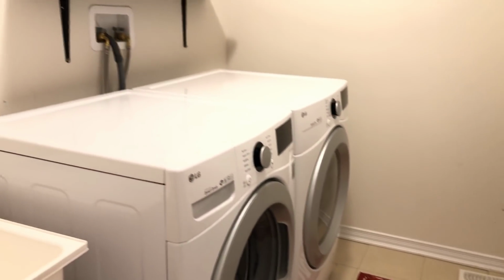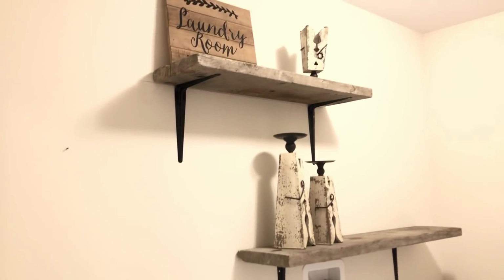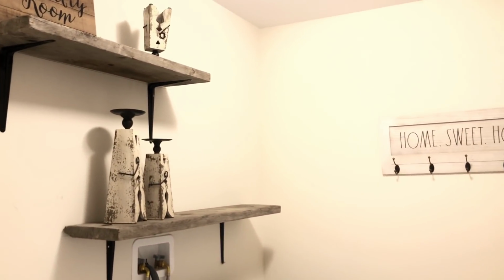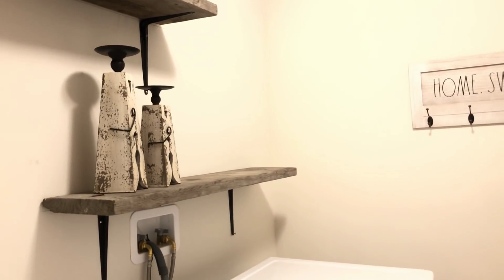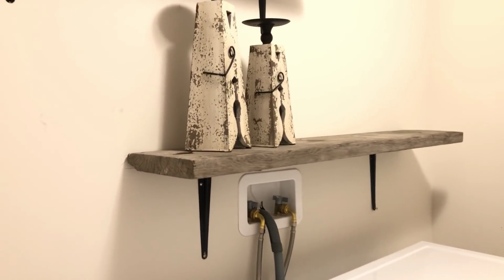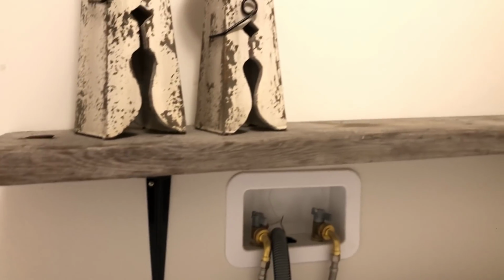And I just cleaned up. The thing I wanna touch on before I go get the decor and we decorate this together: my laundry room is very plain, like super builder plain. And okay, I know a lot of you are gonna ask about the shelves. What are they made out of?